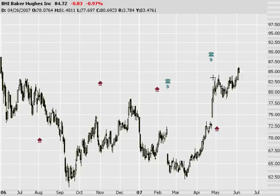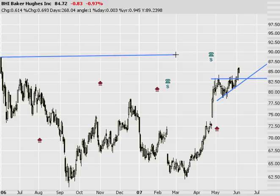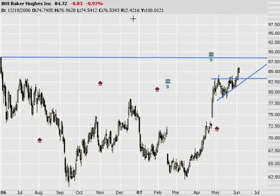BHI, nice triangle that broke yesterday and pulling back a little bit today. So a retest on this would be good. What you're looking for is an ultimate test of about 88, which is the all-time high on the stock.